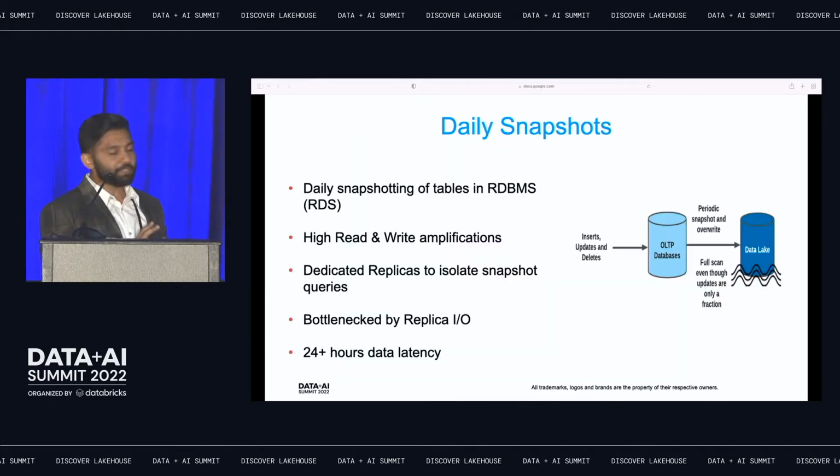So this is what we started with. Once a day, we used to do a full table scan of RDS databases. RDS is essentially AWS's way of RDBMS. As you can imagine, there are some issues with it. Even when there is only a small fraction of changes, we are basically snapshotting the whole table. So we had very high read-write amplification. We need to maintain very high I/O dedicated read replicas to run these large queries and isolate them so that they don't affect the primary.